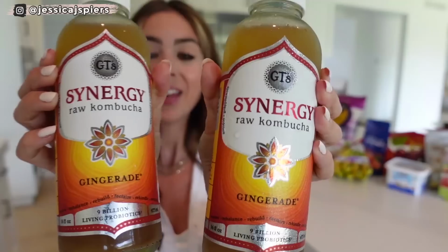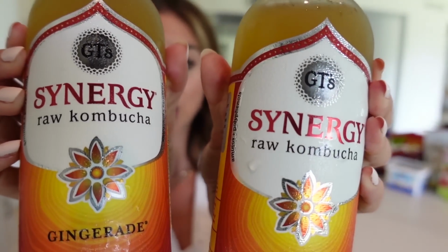I love ginger. I'm obsessed with all things ginger. You guys probably know this, especially if you make my lemon ginger tonic and you enjoy that in the morning. I love the heat, I love the spice. It really revs up my body. It flushes everything out. It gets things moving and going, and is full of antioxidants, anti-inflammatory properties, and I love the way that it makes my gut feel. So that's why I love the GT Dave's Gingerade.